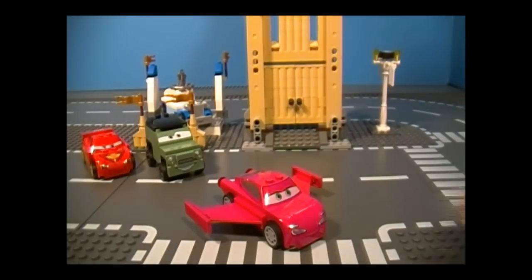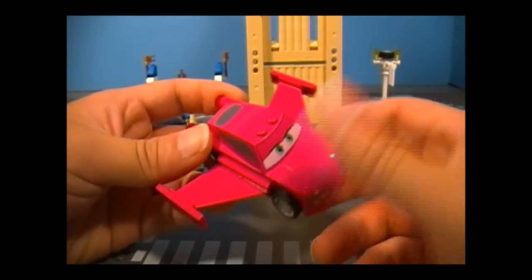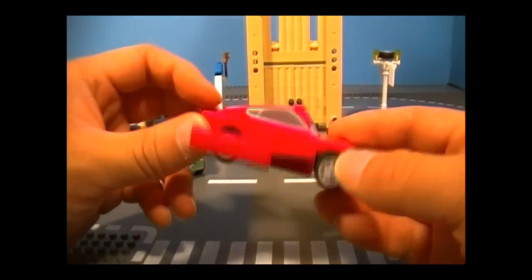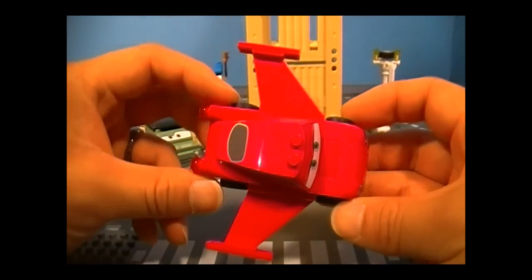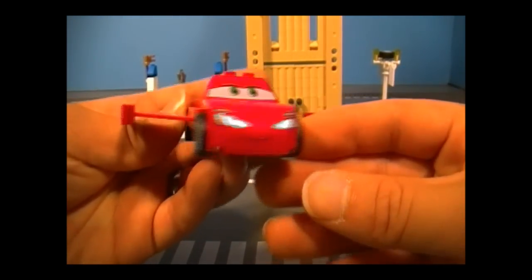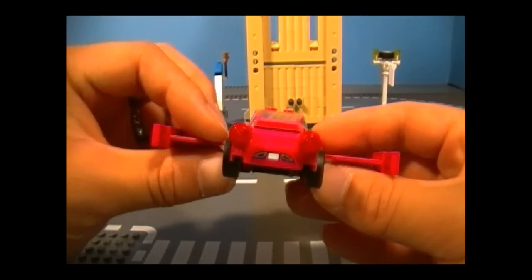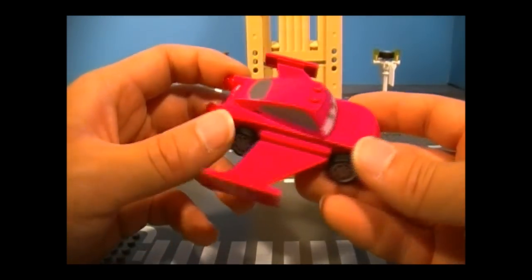Next is Holly Shiftwell, which you may have seen before in previous sets, only this time around she has a pair of wings, which is really cool looking. Okay, and that is something I could use on my car. A pair of wings would help me get out of traffic. That'd be really nice. But anyway, here's the top, and those are printed pieces that you see there. There's the front. Very nicely done. And there's the bottom, not much to it. And there's the back. She's pretty smooth all around except for these two studs here and the taillights over there.